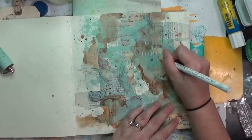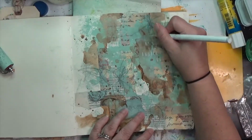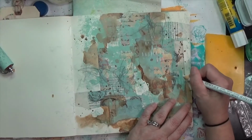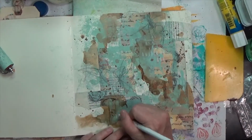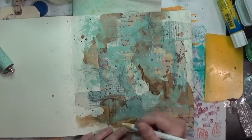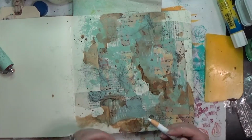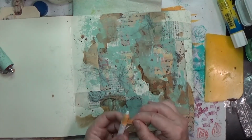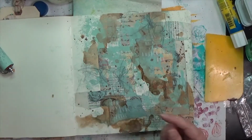This is, like I said, just to bring a little bit of white into the page without it being too stark. I thought about using a paint pen or something like that to do these marks, but I knew that wouldn't be quite grungy enough, I suppose. Whereas the China marker's just a little more grungy.